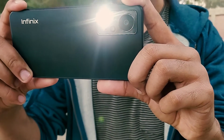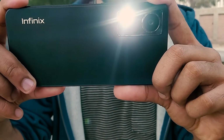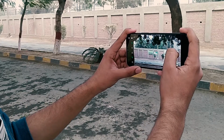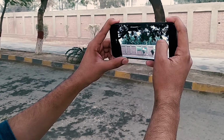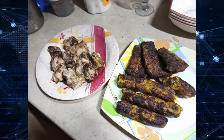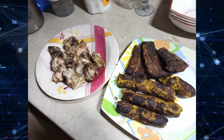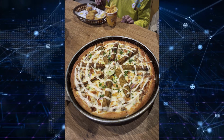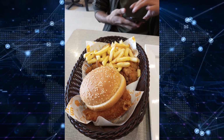It is using a 50 megapixel main sensor with f/1.6 and a 2 megapixel depth sensor along with a QVGA sensor. Now I'm not sure, maybe Infinix wanted to cut down some costs on the camera because they are not using any ultra wide or macro sensors here. It can shoot up to 2K on the back, and the 16 megapixel front selfie shooter can shoot 1080p at 30 frames per second.